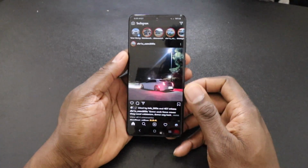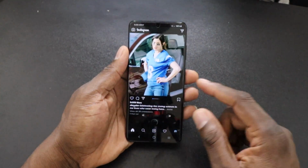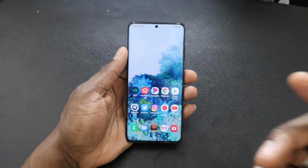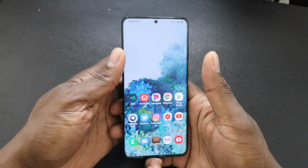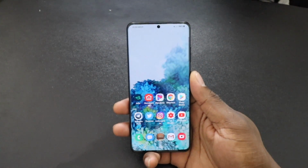You know, performance on the device, social media is always really good on here for me. And it's no problems whatsoever. So I don't have a problem with performance. I don't have a problem with the software. Nothing at all. Totally impressed.